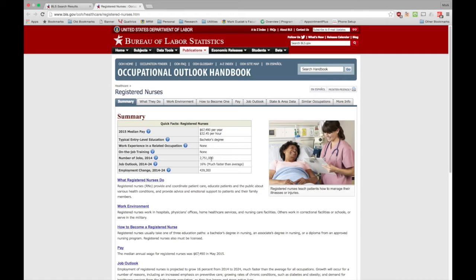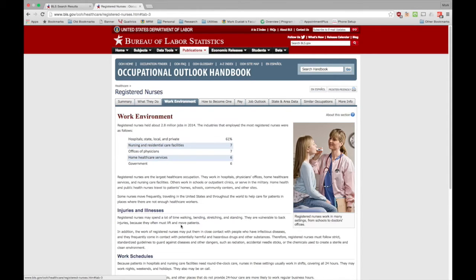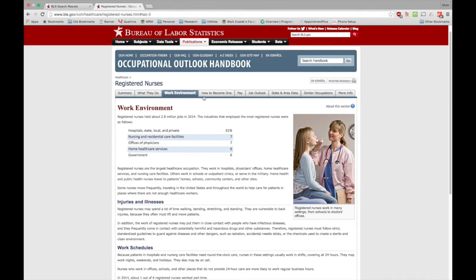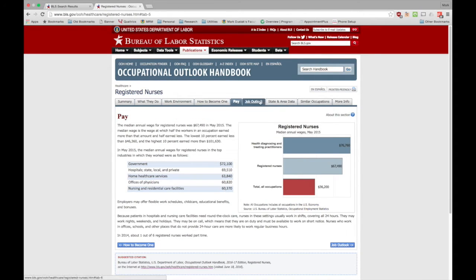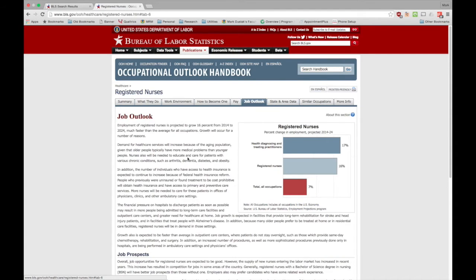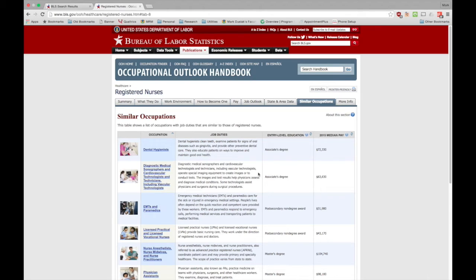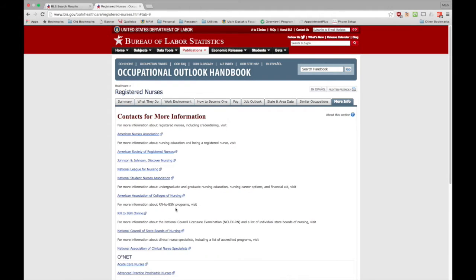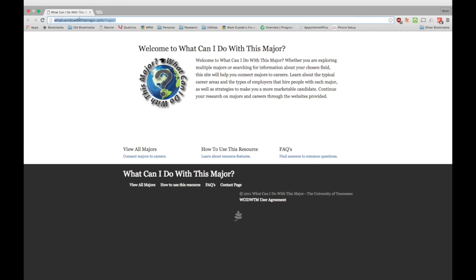We encourage you to look at all the different tabs and explore the job duties, the work environment, paying particular attention to work hours, the education you need, the pay broken down in greater detail, and that includes the top 10 and lowest 10% of earners, the job outlook, which provides a narrative regarding how likely it is to get a job in that occupational field, similar occupations, and more information. It's really easy to get lost in all this data and information, so we recommend going slowly and only deeply researching your top 5 or so occupations.